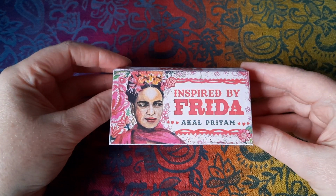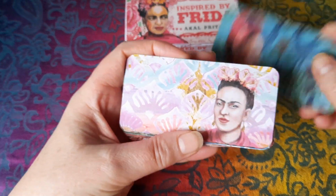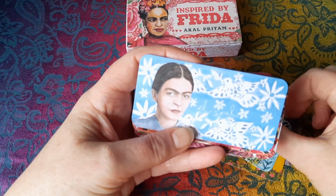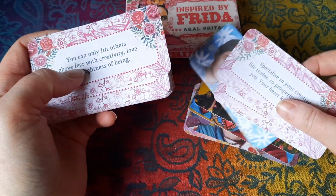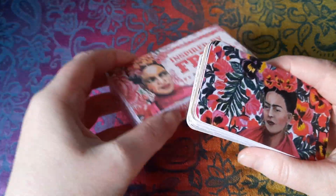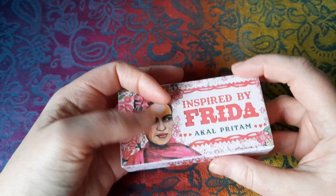So this little deck, inspired by Frida by Akal Pratam, did not get used at all this year. It's a simple little mini deck, and it has images of Frida Kahlo. They're not her paintings, they're just inspired by her paintings and portraits of her. And then on the back are these little affirmations. So yeah, I didn't use this at all this year, and to be honest, if it was gone from my collection, I don't think I'd miss it, but it has beautiful cardstock. I love the patterns and colours, and obviously I like Frida Kahlo or I wouldn't have bought it, so it doesn't take up much space. I think I'm going to keep this one.